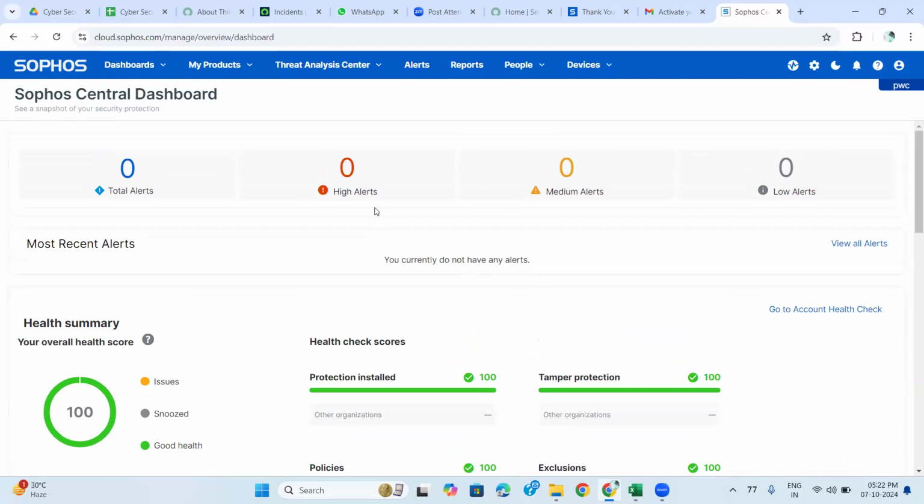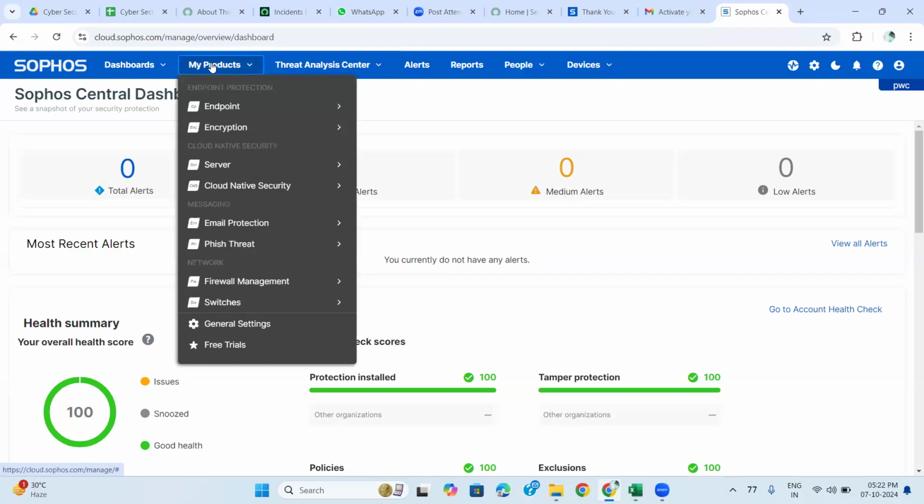So first we can go with the implementation side. Before going to the implementation side, can you go to My Products? Just drop down this, don't click. You can see here, whatever I discussed under the Sophos product portal, all those products are appearing here. One is endpoint side, and second one is encryption, basically for disk encryption.